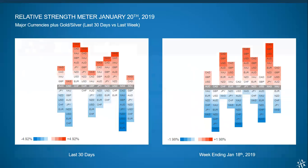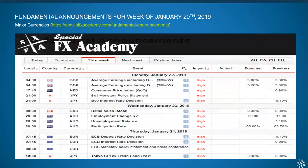And moving on to the calendar of fundamental announcements for the week, we've got a few interesting ones, or at least a few that I most definitely will trade live. And those would be, let's take a look from the top. We're going to be starting on Tuesday, the 22nd, where we have average earnings coming out of the UK. We have the CPI quarter over quarter coming out of New Zealand. More importantly, and this one would be the tradable one, we have the monthly interest rate decision coming out of Japan.